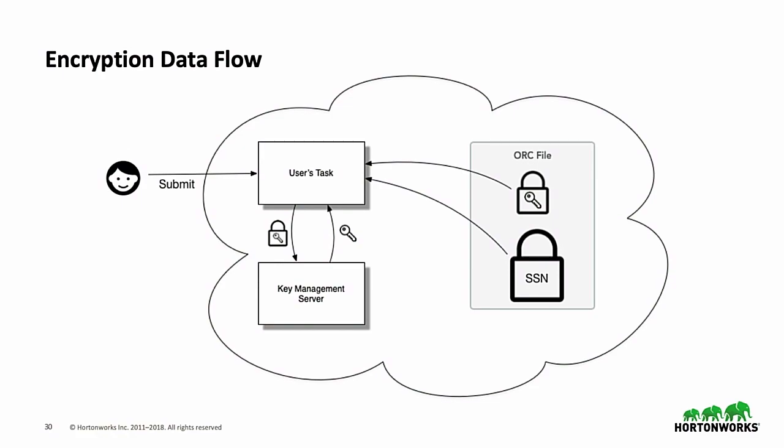What the flow looks like is you submit your job to the cluster. The user's task will then open up the ORC file, read the encrypted key out of the ORC file. Then he'll pass the encrypted key to the key management server. The decrypted key comes back if they have permission, and then they can read the encrypted data out of the ORC file. So the data doesn't flow through the KMS, but the user never gets the master key that was used to encrypt the local key. That makes sense?